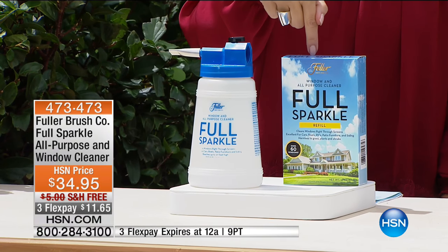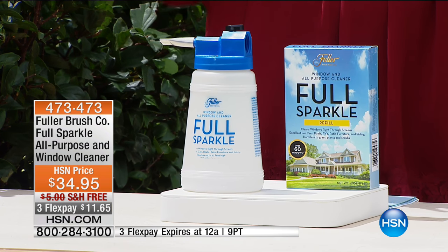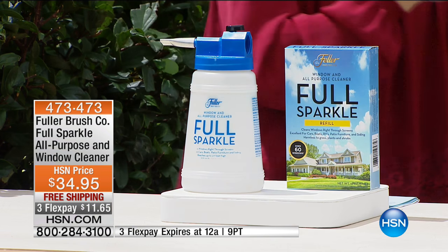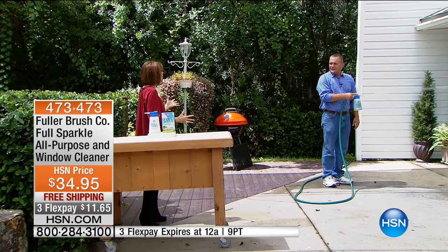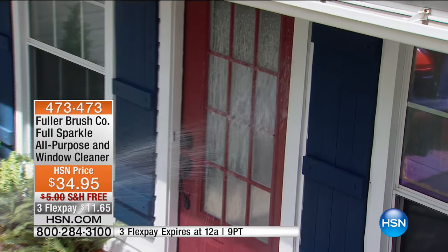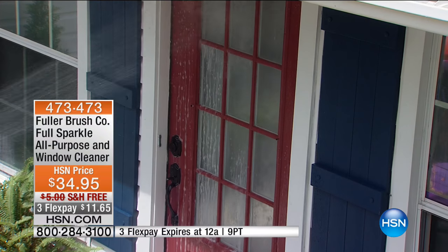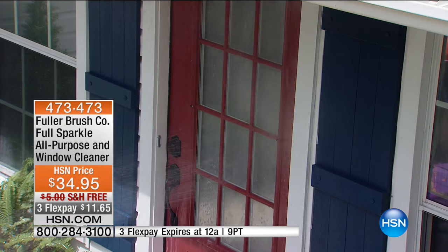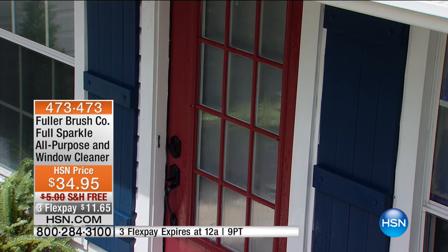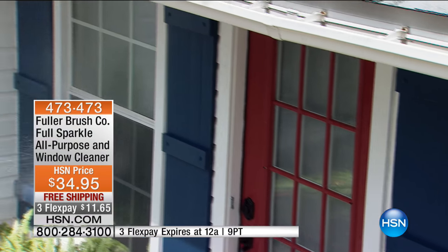Fuller Brush Company has done something called Full Sparkle. It is a window cleaner that requires no wiping, no squeegeeing. When it dries, it's going to dry streak-free, spot-free. You're cleaning all of the exterior windows of your house with both feet firmly on the ground. You don't have to climb onto a ladder. You don't have to carry a chair or a bucket around with you on the outside of the house. You don't even have to remove the screens. It cleans your windows and your screens at the same time.